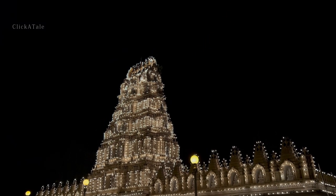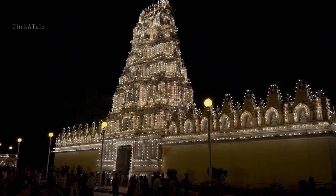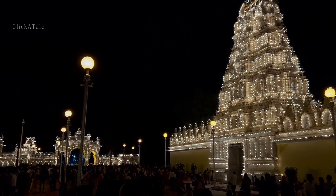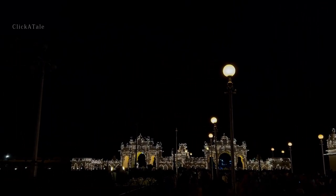Wow, I am truly spellbound. It's not only the palace, all around it has lit up so beautifully, amazing. I've never seen a beauty like this.